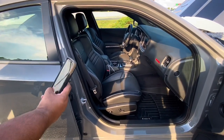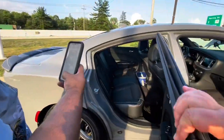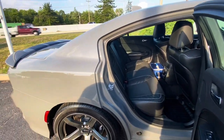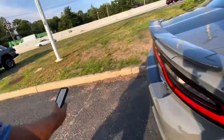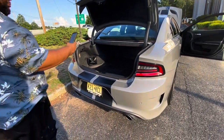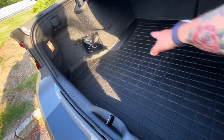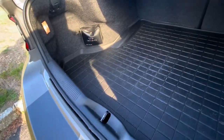The Laguna leather is nice. One of the cleanest trades. The back seat's probably been sat in three times, just because when I have the family, I usually don't take people out to lunch anymore because of COVID. In the back, trunk's clean. This is the nice thing about the WeatherTech. Notice it is not perfect with the WeatherTech, but the carpet underneath, that's all that really matters.